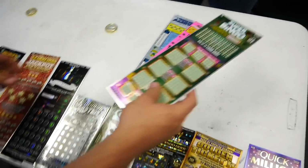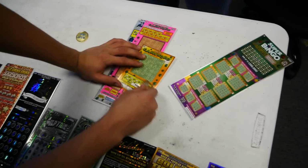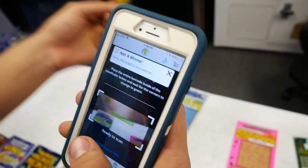We've got 3 cash words and a bingo. Those would take a million years to scratch. Yeah. So we're just going to scratch the barcode off of each of these. Yeah. So here's the 2. Let's see if we have a winner. Not a winner. All right.